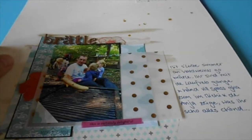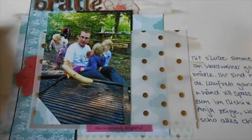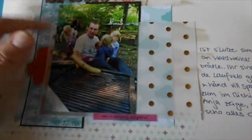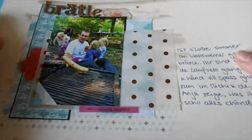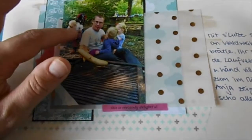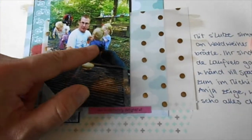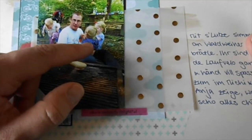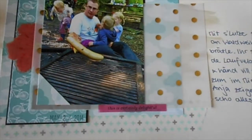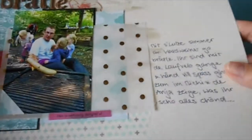And I think that the background paper is authentic. Then here I used some basil cardstock, and we went into the woods and made a fire and barbecued there with the godparents of Malin. So here's Malin, I think, stamping on a stick to break it, and then the other two, Linnea and Alina, are on my husband's lap, and he's holding a stick with some sausages over the fire.